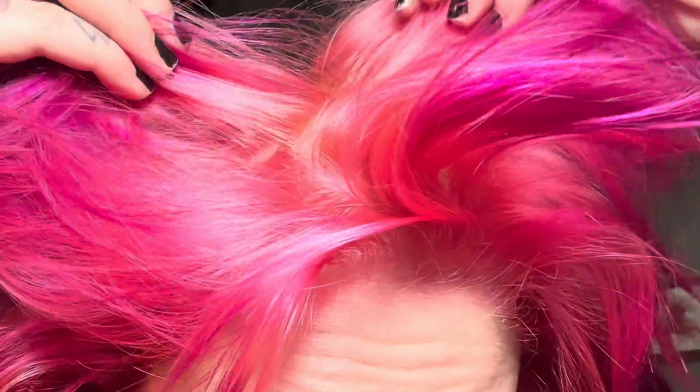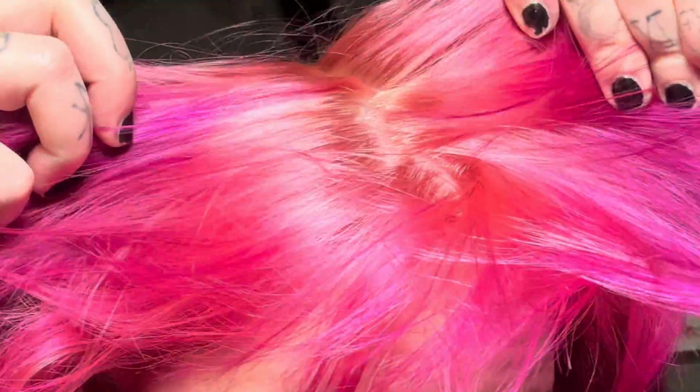It's not ugly. It's just not what I thought it was gonna be. When I was putting that pink on my hair, I thought it was going to be that pink, you know, but it's not by any means. It kind of is brassy, isn't it? And still blonde in some areas.